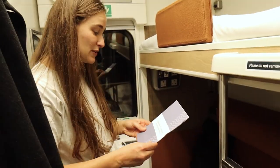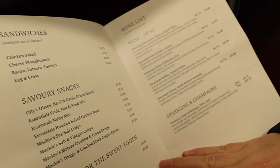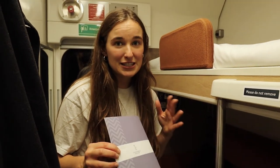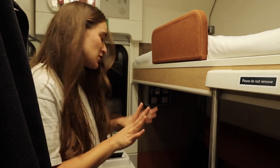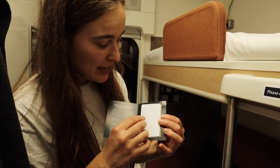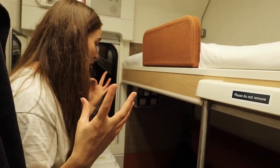And on the bed, we've got the Highlander and Lowlander room service menu. We got a message before we boarded that they're working a reduced service, so there's only drinks and snacks in the restaurant car rather than hot food. But if you came on a normal day, it should be working with a full menu of hot food. Also on the sink here, you've got the key, which is like a key card for a hotel. And that's all part of making the Caledonian like a hotel on wheels.